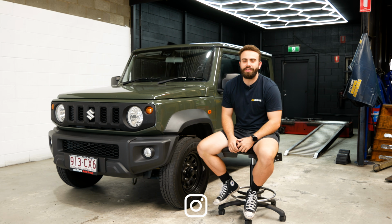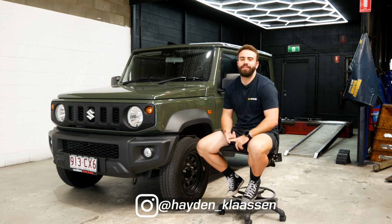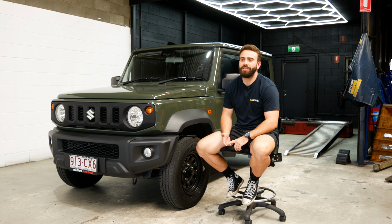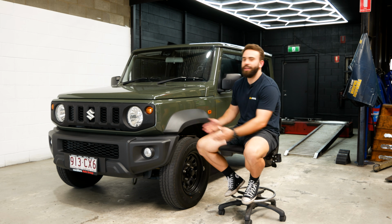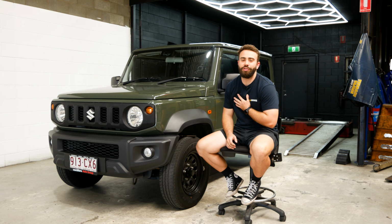G'day guys, my name's Hayden. I'm the owner of HD Automotive here in Brisbane. We specialise in diesel performance as well as petrol 4x4 performance, modifications and upgrades. And here is our brand new Jimny. It's not quite brand new, it's a 2021 model, but it's brand new to me.